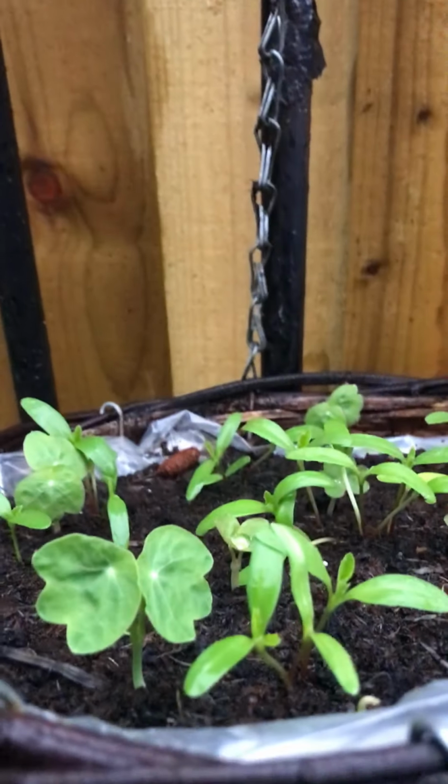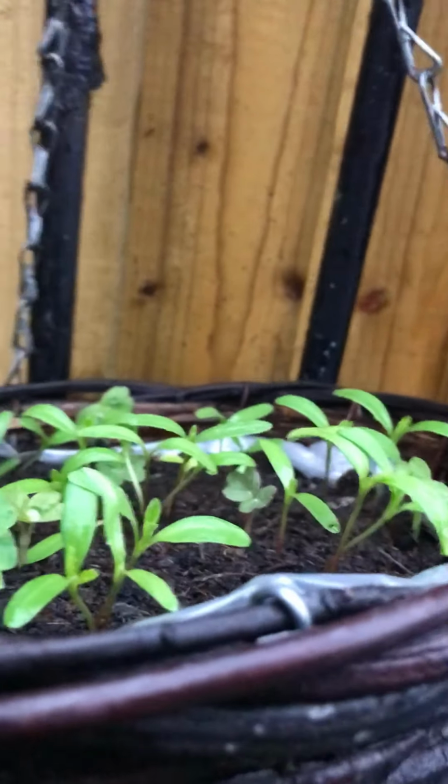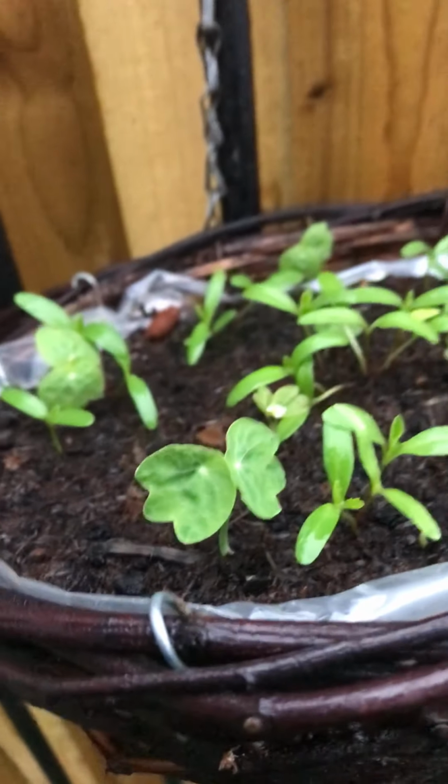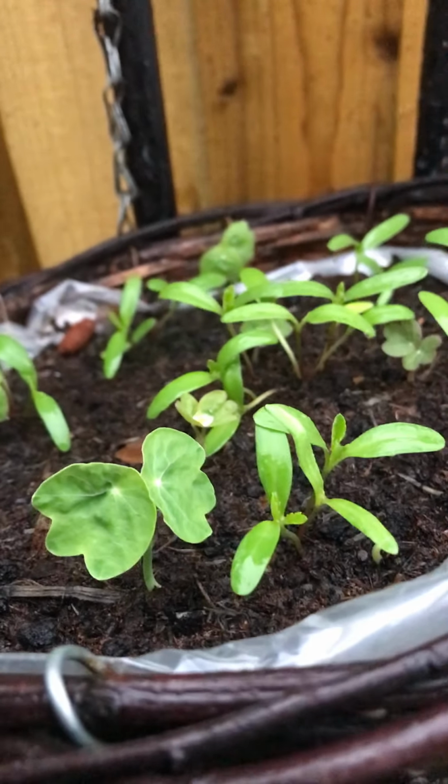It's so wet. I do love the rain. I'm not going to lie. There's more in there. Did I double seed that one? Do you know what? I might have actually double seeded that one and forgotten about the little one, because that's got nasturtiums as well as marigolds in it. We've all done it, right? Yep, we've all done it.